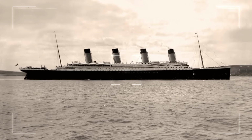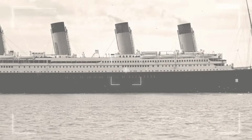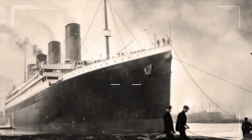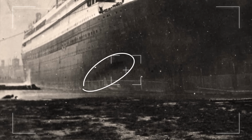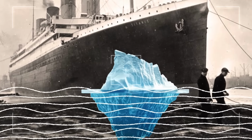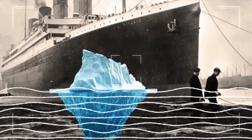Some claim there's even photographic evidence to back this up. A bunch of photos documenting how the ship was made and pampered for its maiden voyage were found, and they showed a significant black streak on the outside of the Titanic's hull. Weirdly enough, the streak was really close to where the iceberg hit during that cold April.